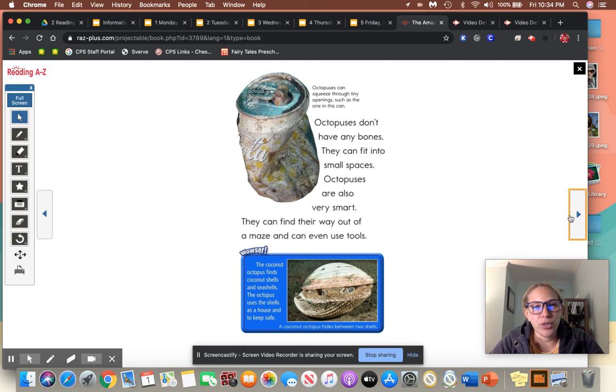This one was a really interesting fact. Remember this one? That octopuses, because they don't have any bones, can fit into really small spaces and can squeeze through tiny openings like the one in this can. Now, you've all seen a can of soda before. So we know how small it is. We know how small the opening is. The octopus that we saw can squeeze its body to get through. That's very interesting.